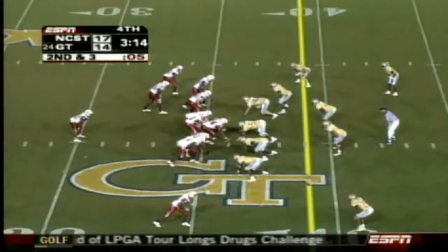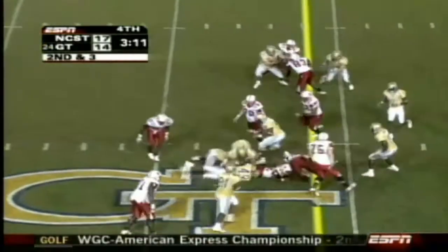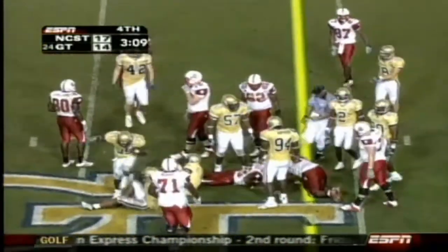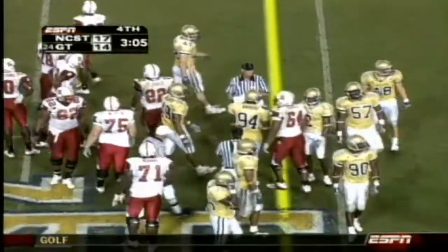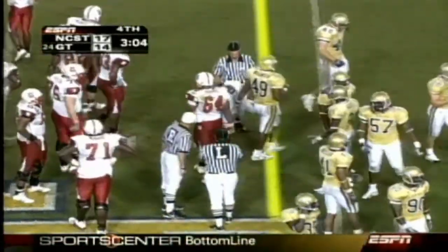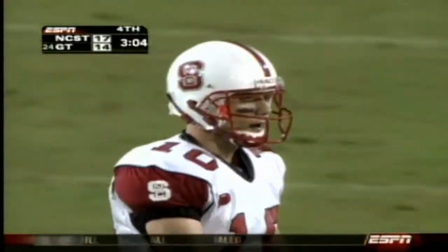Second and three. They gave Georgia Tech a free timeout there. Right back to Baker, the freshman. He's going to be a yard shy of the first down. We have third down coming up, and Tech uses its second timeout. They have one remaining with 3:05 to go. K. Michael Hall made the tackle on that last play.